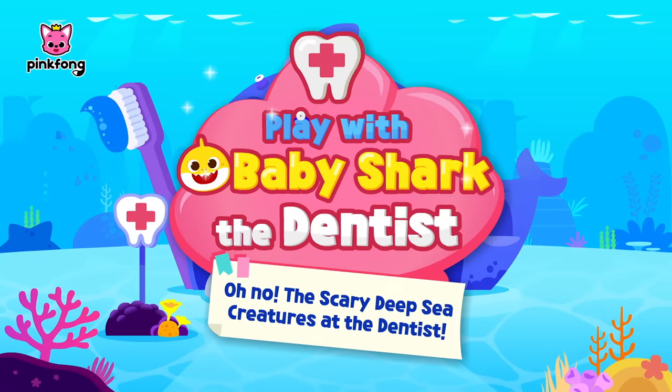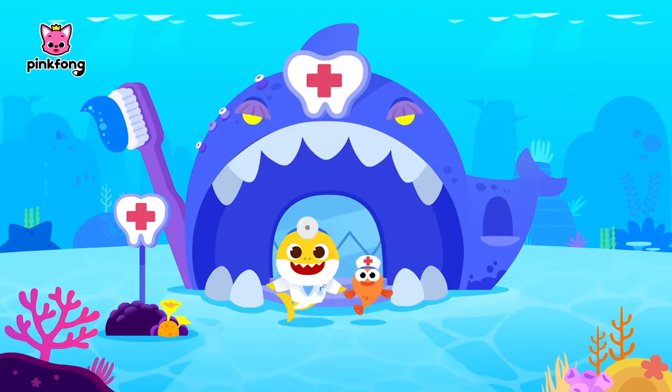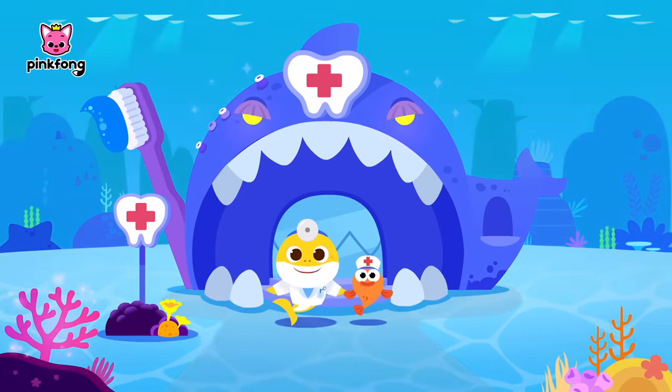Oh no! The scary deep-sea creature's at the dentist! Hello, my friends! You are with Baby Shark the dentist. Please come see me when you have any trouble with your teeth.